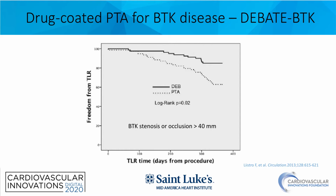Initial excitement was gained with drug-coated angioplasty for below-knee disease from the DEBATE BTK study, which was a randomized open-label single-center study comparing drug-eluting balloons and conventional angioplasty. The study was done in patients with below-knee stenosis or occlusion greater than 40 millimeters, and at 1 year showed superiority for the drug-eluting balloon.